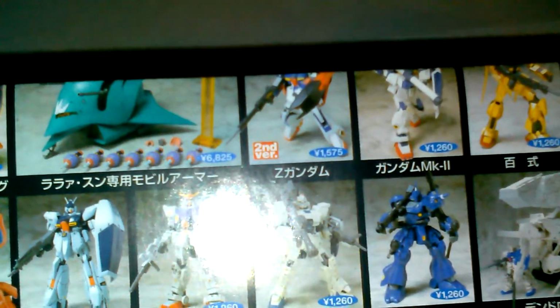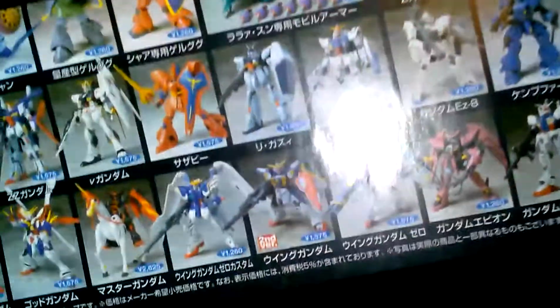Doesn't really want to zoom in. But yeah, the L Myth is a 68. So basically it's $68. That's freaking crazy. Just outrageous. But it is nonetheless a very cool figure.